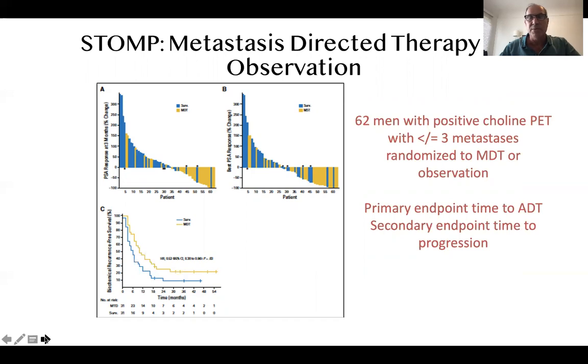The primary endpoint was actually unusual, which was the time to the need for androgen deprivation therapy. They also looked at time to progression. On the top, you can see that at least 50% of patients had a PSA decline. Most of these patients were in the arm that got metastasis-directed therapy, whereas the patients in the control arm generally progressed, as one would expect.